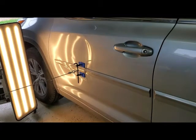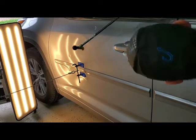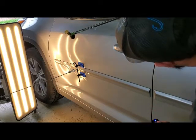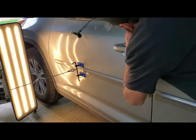We use heat, special kinds of glues, and I made a homemade puller for this that's sort of like what the body shops use with their frame machines. But I use this off of my truck so I can do this repair pretty much anywhere.